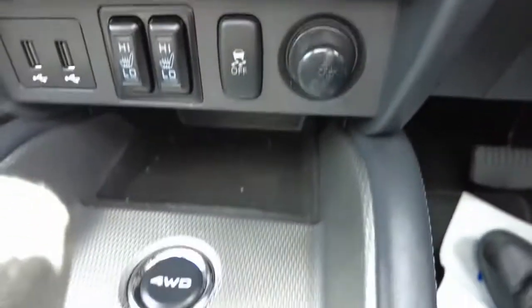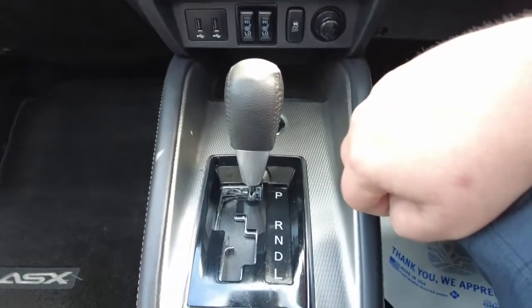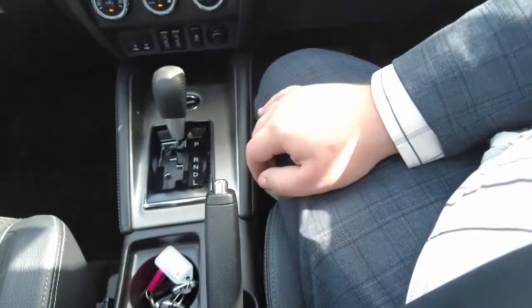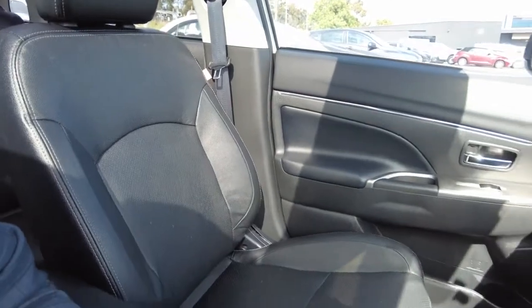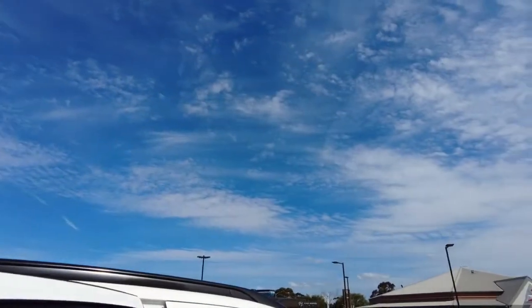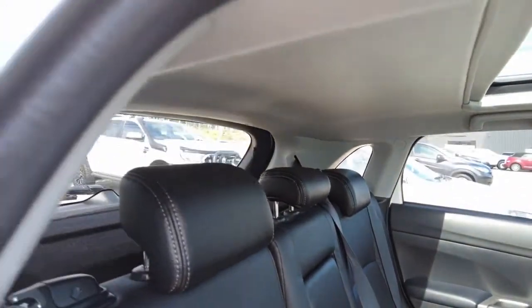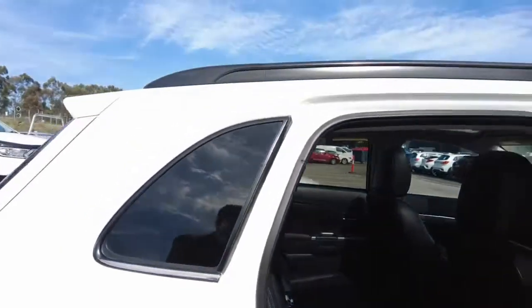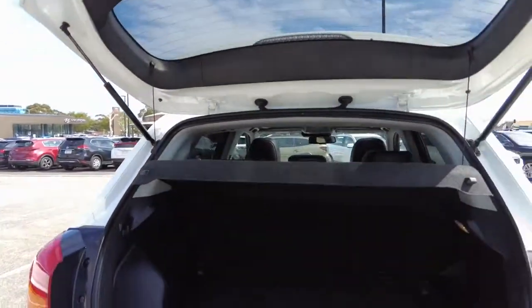Plus you've got your four-wheel drive button just there, just behind the gear stick. And then you got your leather wrap gear stick from park to drive. Super easy. Got a handbrake just here, pretty normal stuff. And then you've got your leather seats. Here we have the back of the car. Really nice condition overall. All the leather's in really good nick too. Got the rear boot just here as well.